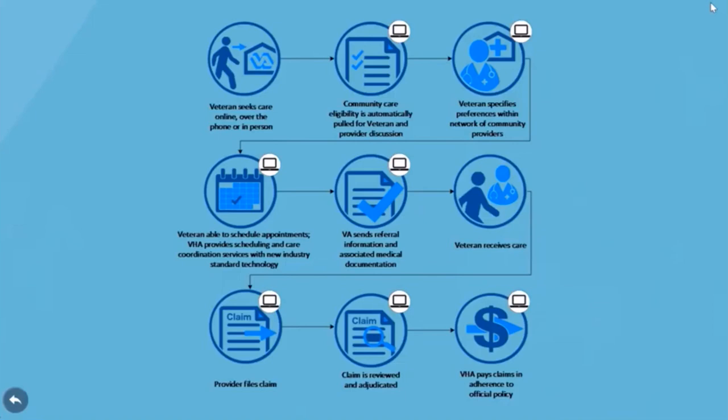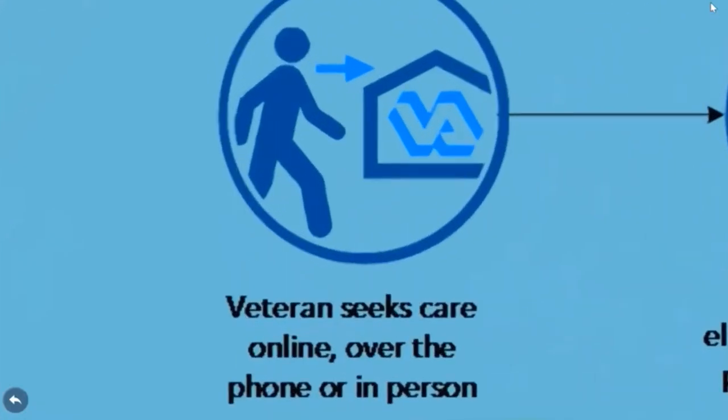The graphic you see provides an overview of the steps in the process for accessing community care under the new law. We will go through each step. First, the veteran who needs healthcare can begin the process by phone, online, or in person at a VA medical facility. This can be an initial or follow-up appointment with a primary care physician, whether it's a VA doctor or a doctor authorized by the VA to provide care in the community at VA expense. It is here that the veteran and doctor together explore what care is needed.